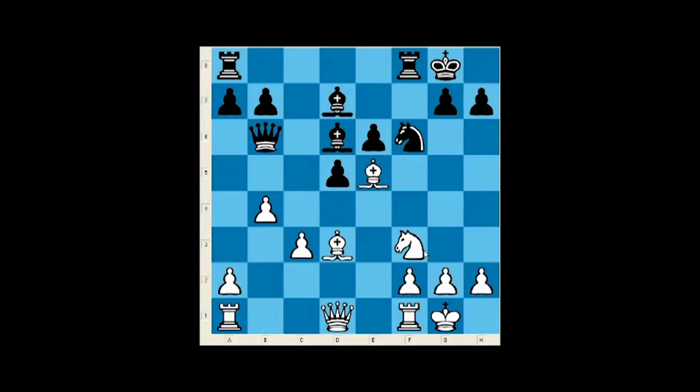I want to exchange the dark-squared bishops and have Black be left with a bad light-squared bishop, and later I want to mount my knight on e5. That is the way the explanation goes, for those of you who are interested and who want to learn the essence of positional play: bishop d4, a good player would never seriously consider.